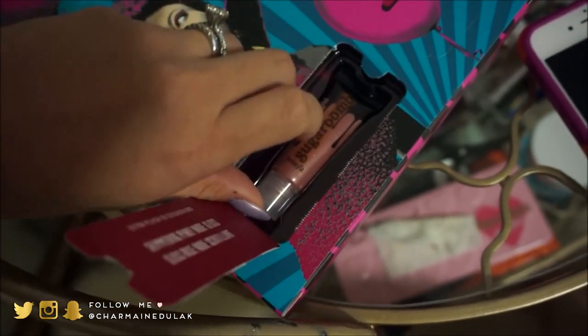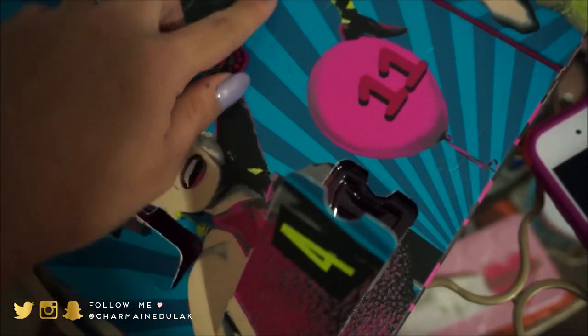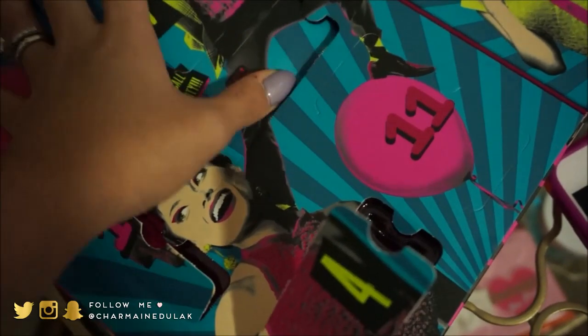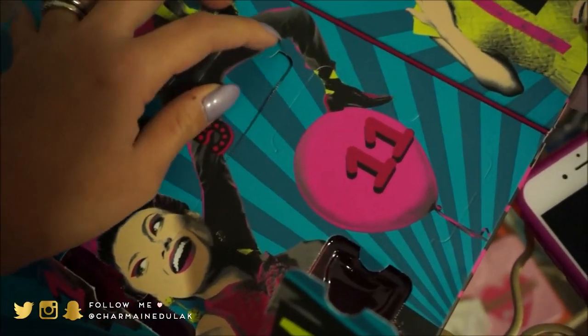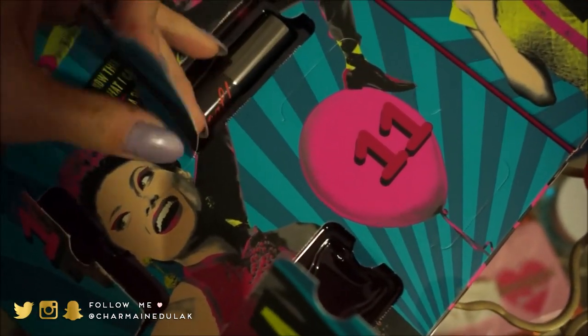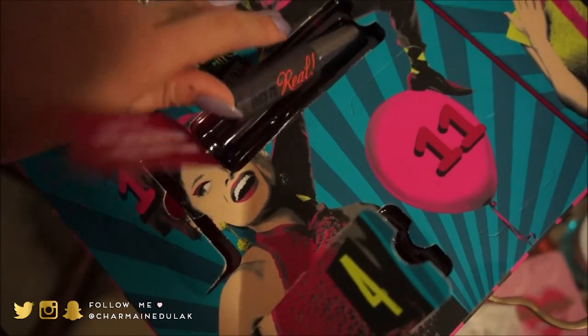Sugar Bomb. This is a nice lip gloss. Okay, and then the fifth one. It's another long one. Try not to rip it. Ooh, yes. Okay, this is the They're Real mascara.